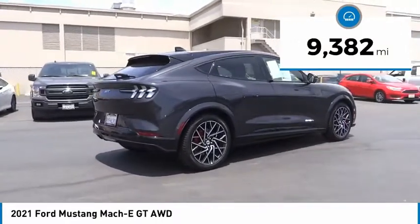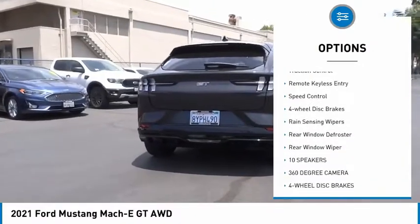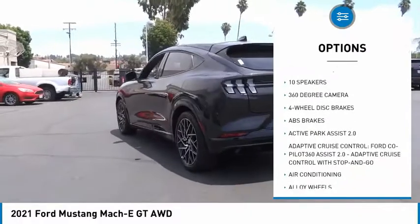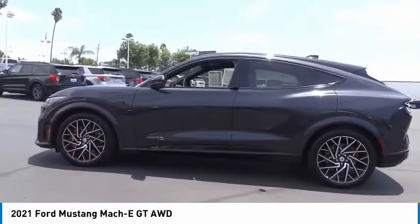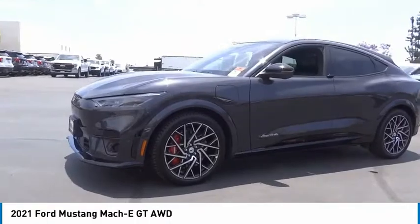Here are some of this vehicle's great options: electronic stability control, alloy wheels, brake assist, traction control, remote keyless entry, speed control, four-wheel disc brakes, rain sensing wipers, rear window defroster, rear window wiper. This beauty will make even your house keys jealous. Drive it today.